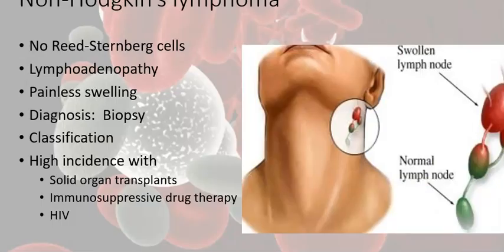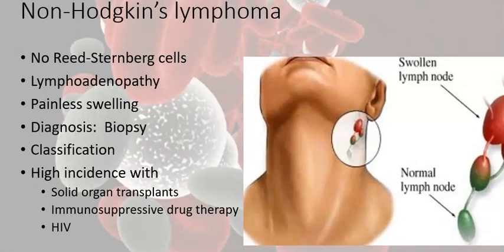Next, we have non-Hodgkin's lymphoma. There are no Reed-Sternberg cells present. There'll be swelling, pain. Diagnosis is, of course, through biopsy. You're checking for that Reed-Sternberg cell. There's over 60 subtypes. It generally spreads in a less orderly fashion than Hodgkin's lymphoma.